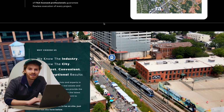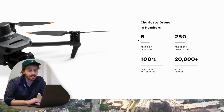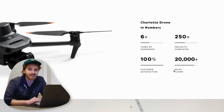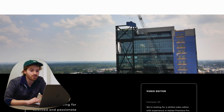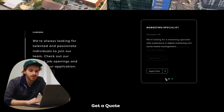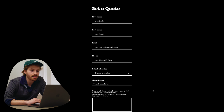So you keep scrolling and this cool little drone thing flies in. This is just another quick strip with some facts that are interesting to look at. People really like statistics. So you got 6 years of experience, projects completed, even miles flown on the drone. I thought that was a fun one. Then it separates with another really cool looking drone shot. You've got some careers that just cycle through on the bottom here. Pretty simple. And then it lands in this footer with the get a quote form.